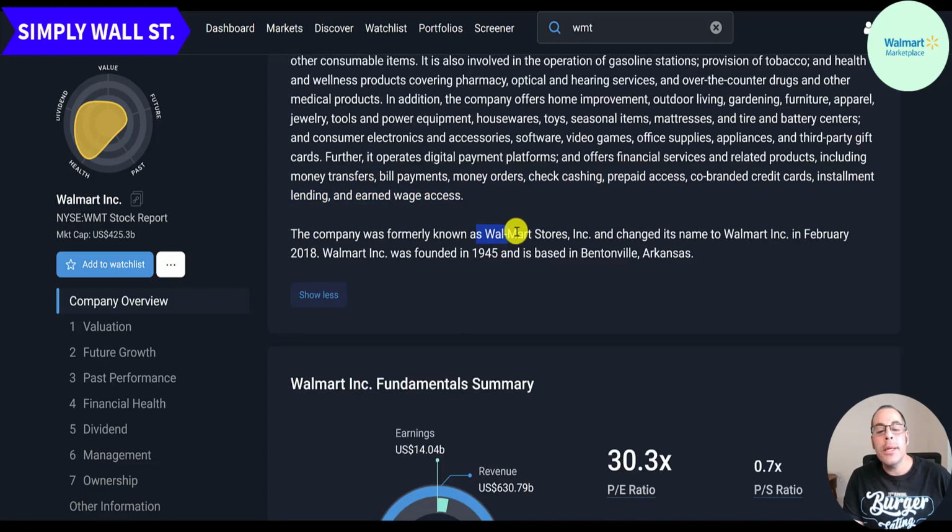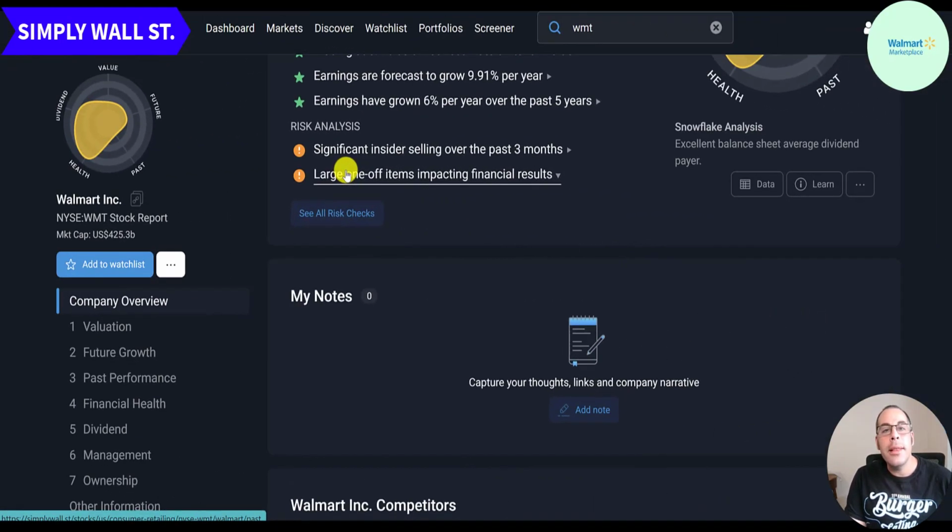They used to be known as Walmart Stores and changed its name to Walmart in 2018. They were founded in 1945, 68 years ago, in Bentonville, Arkansas. They are the pride of Arkansas. They list 2 risks: significant insider selling over the last 3 months, large one-off items impacting financials.